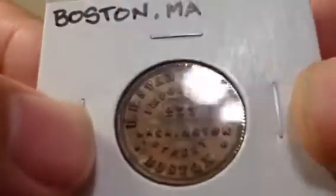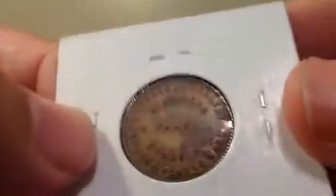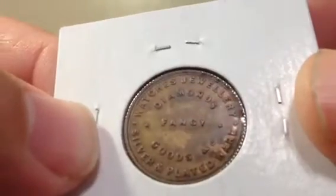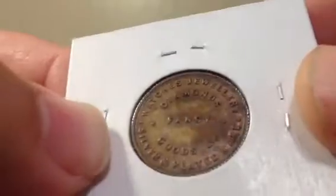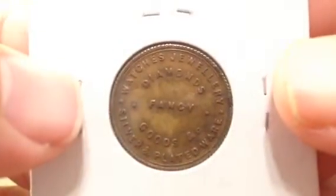255 Washington Street in Boston. And on the back side, that's their specialty. As you can see, watches, jewelry, diamonds, any sort of fancy goods, silver and plated ware is what Mr. Stanwood specialized in. Okay, so that's what that one looks like.